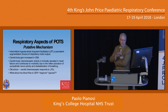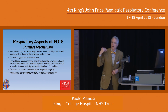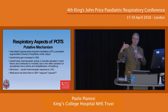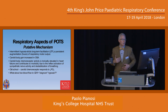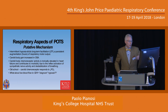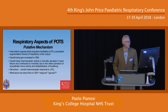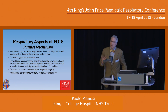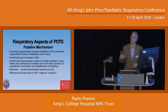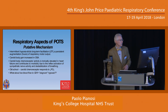And it's been shown that the gain of the carotid body, meaning how much will it stimulate your breathing in response to a fall in oxygen, the gain increases in patients with obstructive sleep apnea, presumably because of this intermittent hypoxia that they're experiencing during the night. And even in heart failure, carotid chemoreceptor activity is tonically elevated in these patients, and it probably contributes to their morbidity due to increased reflex activation of the sympathetic nerve activity. And in fact, this increased gain of the carotid chemoreceptor destabilizes their breathing, and that's why in these patients, the combination of heart failure and sleep apnea, their breathing really gets messed up. And that's when you see the Cheyne-Stokes.